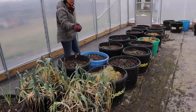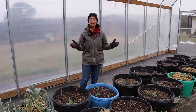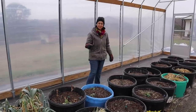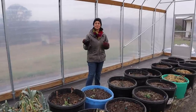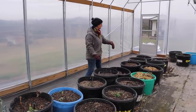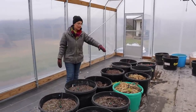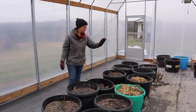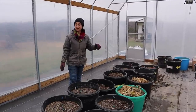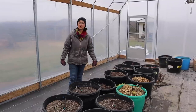We have a bucket of chives, three buckets of anise hyssop, which is Kevin's favorite kind of tea. He wanted to make sure that they really did survive well over the winter. And then really last, back here we moved those two celery plants, those buckets that have the ladybugs overwintering. So that's what we're going to be completely covering over the winter.